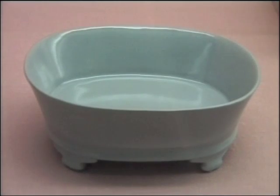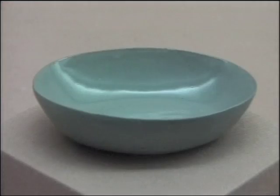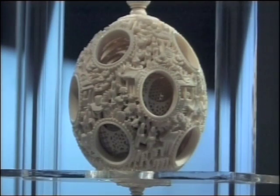vases, or rare Zhou porcelain from the 11th century, of which only 70 pieces are known to exist in the world. Nearly half of them are here.